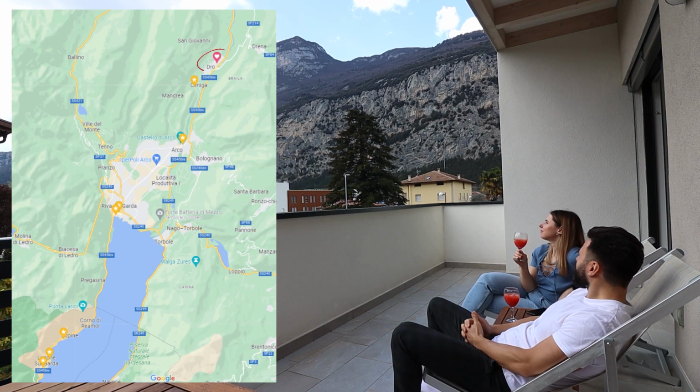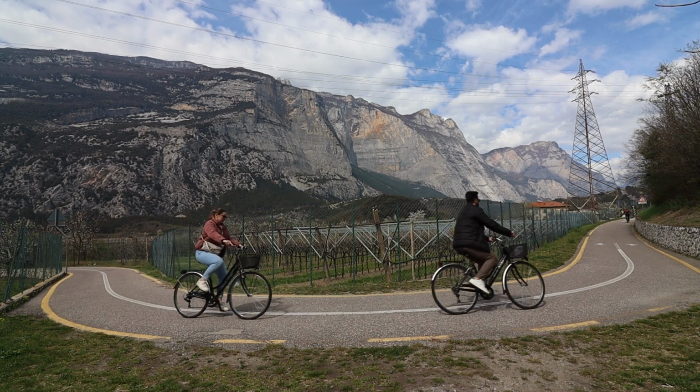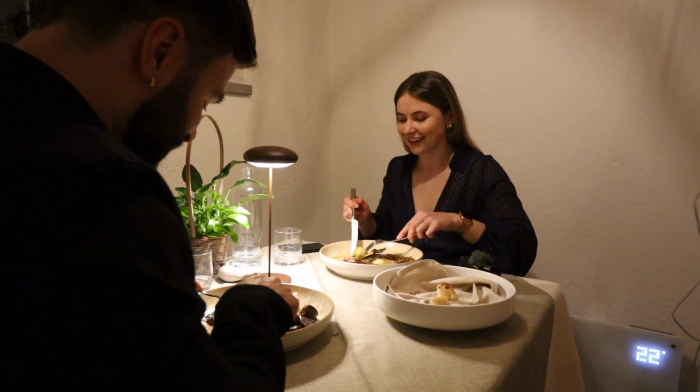The following 3 days we moved up north of the lake to a little town called Stroll, where we enjoyed activities such as biking in the mountains and sampling the menu at the wonderful restaurant La Casina.